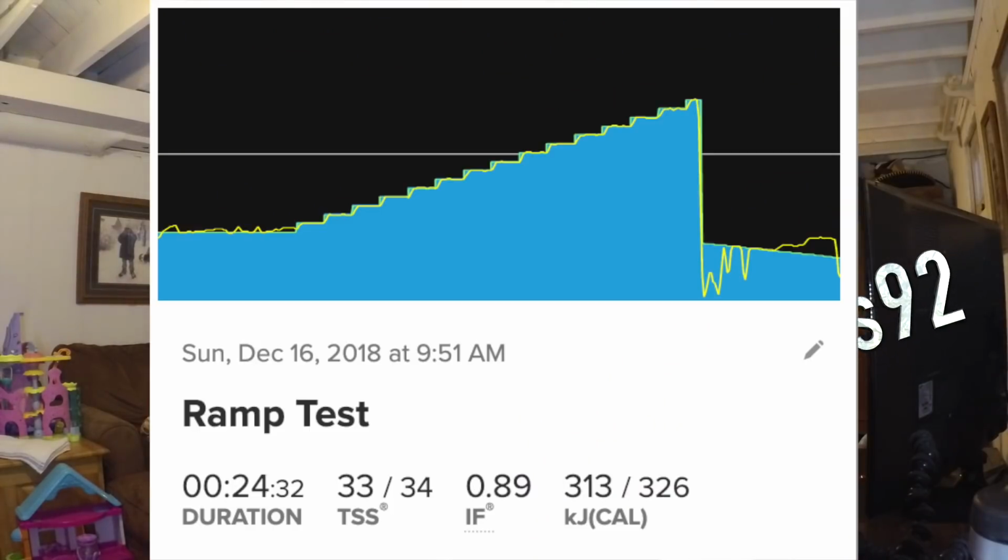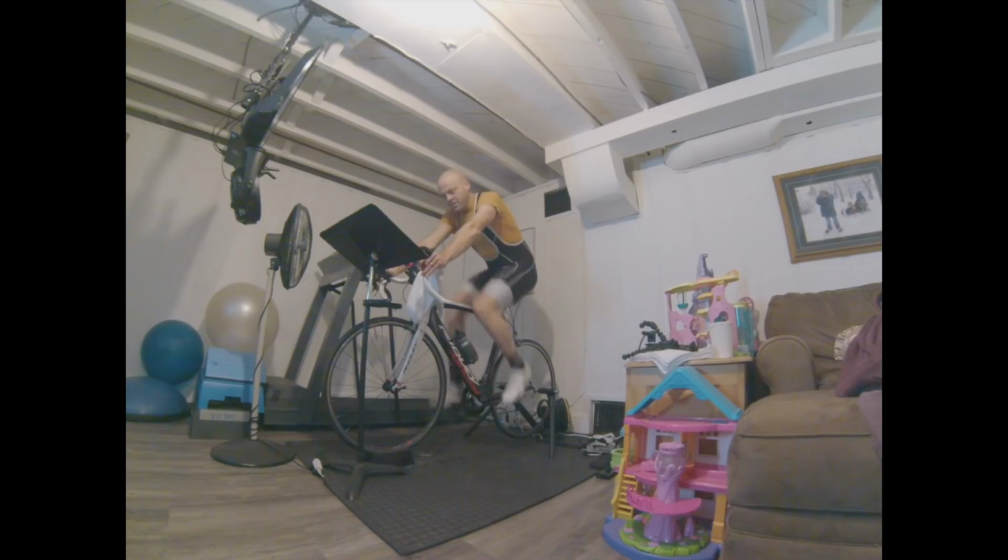But it still got me thinking, maybe there's still something wrong with that FTP. So Brent had a suggestion which I think is brilliant. He had just done recently the ramp test on TrainerRoad, and I thought, that is a good idea. So what I'm going to do today is the ramp test on TrainerRoad.